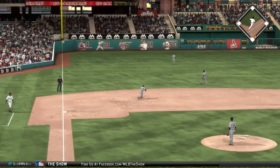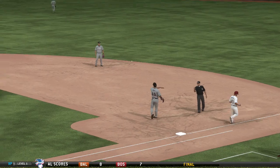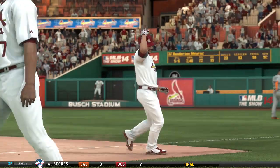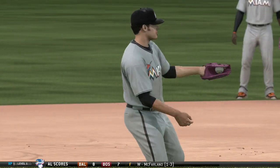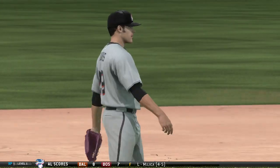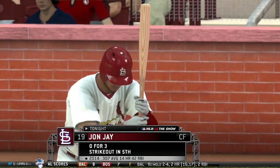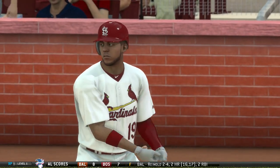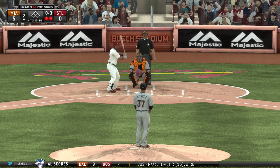Now a swing and another chance at third. There to play it is Dobbs. Throw on to the first baseman. Jones is in time. 2 away now. The center fielder, number 19, John Jay. John Jay will stand in, and they've done a good job keeping him off base at the top of the lineup. He's 0 for 3 thus far.